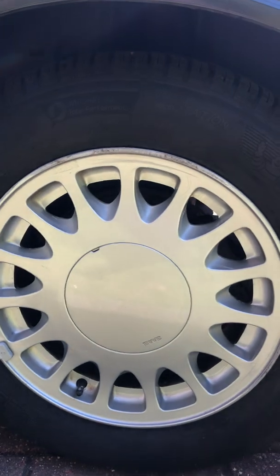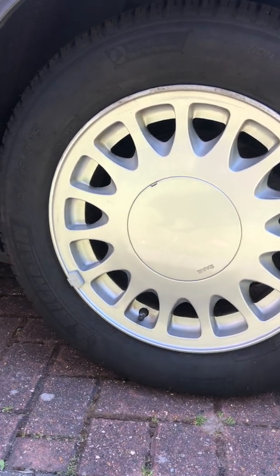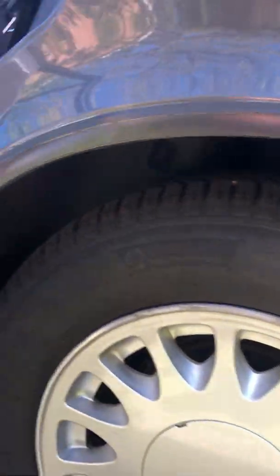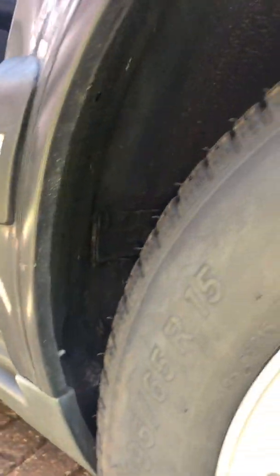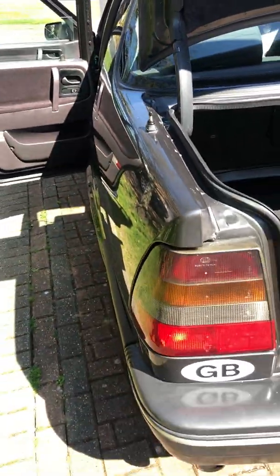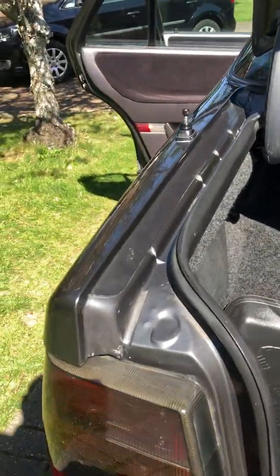Wheels, not bad. Acceptable for 30 years old. Could probably do with a minor refurb, perhaps. My friend did all the brake lines, he's a mechanic, and he could not believe the condition of this car. Confirming that it has been garaged.